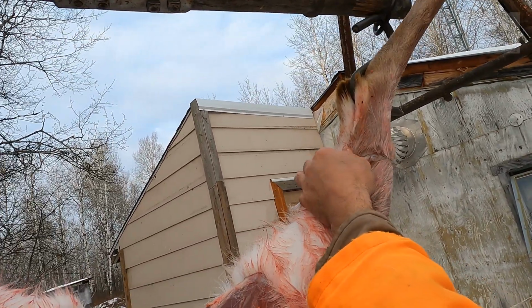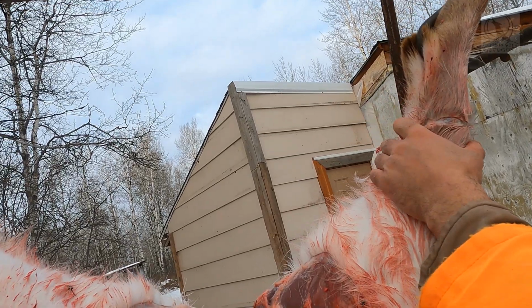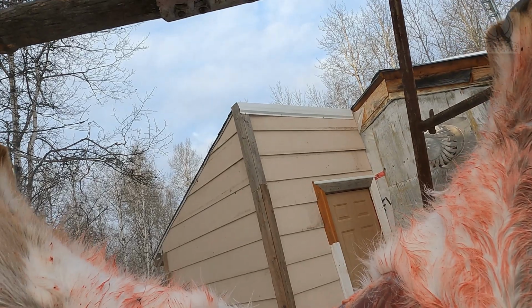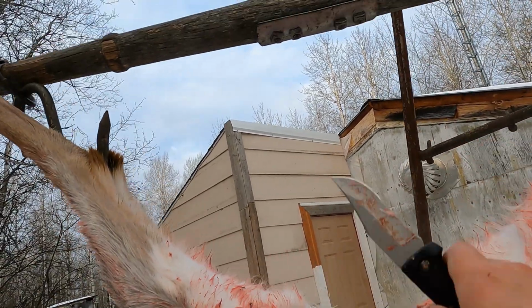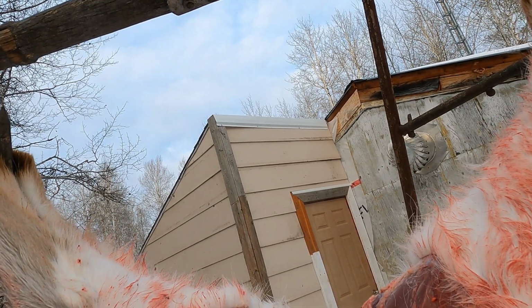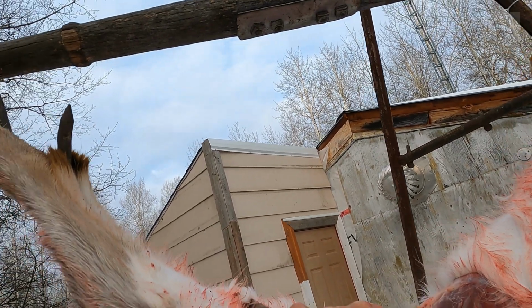Get them all skinned up and hang them in the cooler. Not going in the cooler to keep them cool because it's pretty cold out, but just to keep all the animals off them. I think I might need to sharpen my knife though, it's pretty dull.